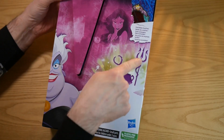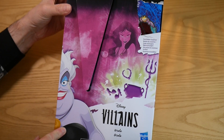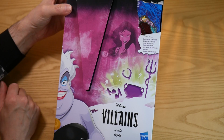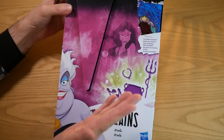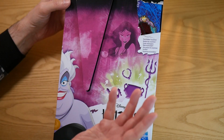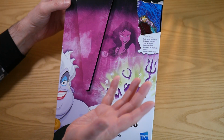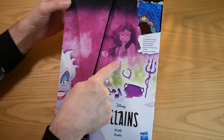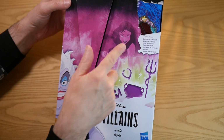So obviously we've got images. Ursula is here. Now, you'll have to forgive me because, as you know, I have not seen the Little Mermaid movie. I believe in the film, Ursula disguises herself and becomes a land dweller to kind of spy on Ariel and see what she's up to, as this person here, and I can't remember the character's name, but she's there anyway.